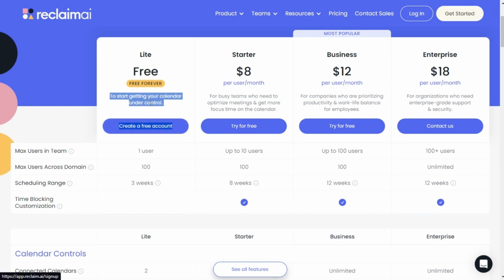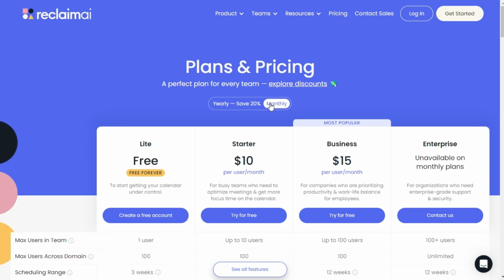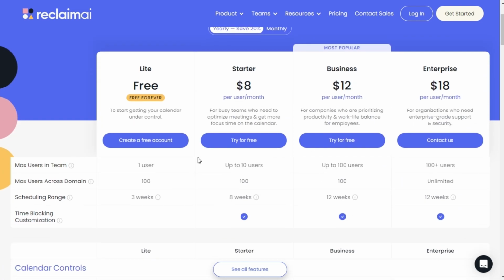Reclaim AI offers a free plan, ideal for individual users, and premium options for those needing more robust features. Whether you're a solo entrepreneur or part of a larger team, there's a plan that fits your needs.